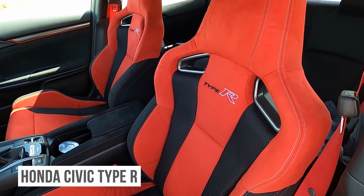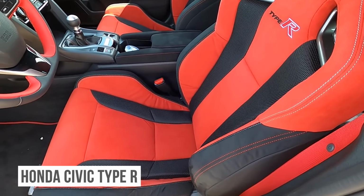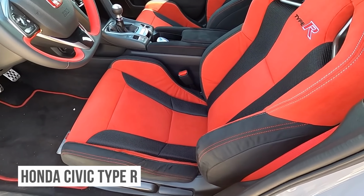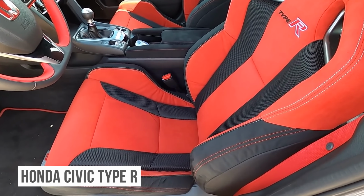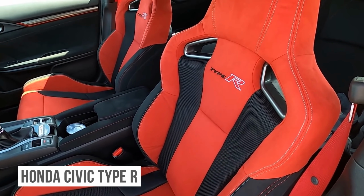And I'm trying to think about the Civic Type R. The Civic Type R is even more bolstered, but I guess the way it's designed, it felt a little bit more comfortable to me. And it was covered in a soft Alcantara kind of material, and I like that a little bit better. This looks better, but I feel like this is a little bit more uncomfortable. But then again, I'm a big guy, so that could be why. My thighs are sticking out of these seats. But overall, I think the seats do a good job holding you in. Just a little bit too aggressive for me, but I think a lot of you guys will enjoy it.